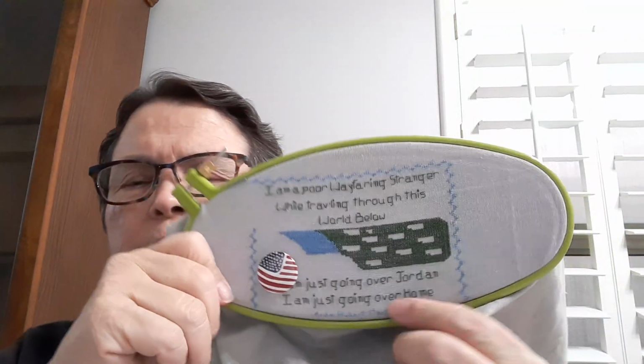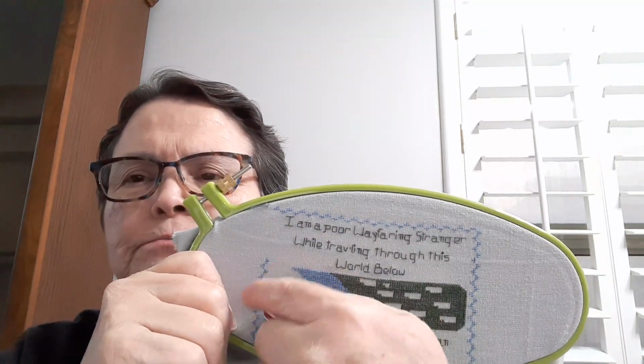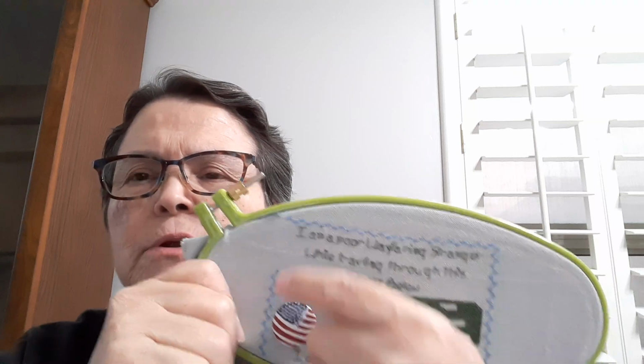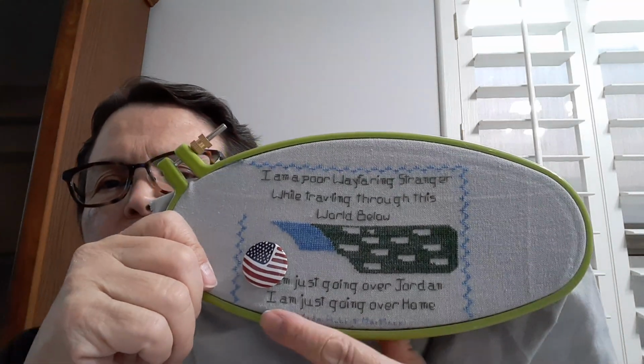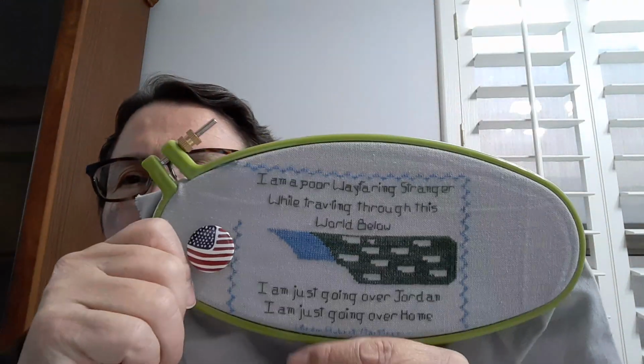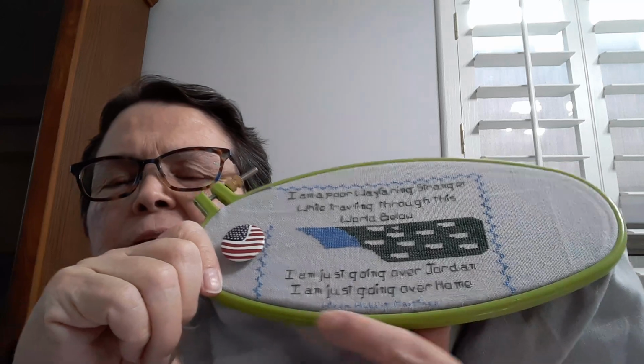I put it back in the hoop, so I did work on some of the border. I'm almost done with the border, and I finished the words. I finished the words, and I put his name and dates down here below.